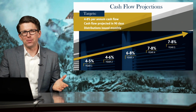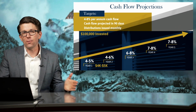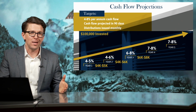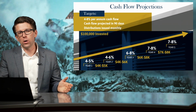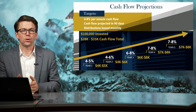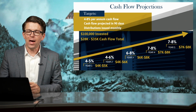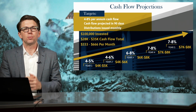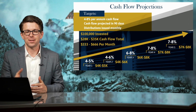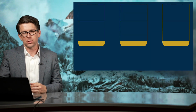So let's walk through an example. With $100,000 invested, you can expect about $4,000 to $5,000 of cash flow in year 1, 4 to 6 in year 2, 6 to 8 in year 3, 7 to 8 in year 4, and year 5. That means you're going to have about $28,000 to $35,000 of projected cash flow over the 5-year hold period. If you're doing quick math, that makes about $333 per month in distributions to about $666 per month in distributions for cash flow. So not too bad on the cash flow projections.